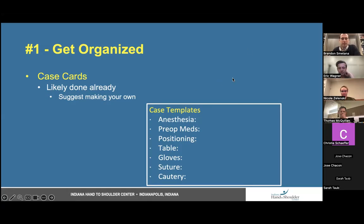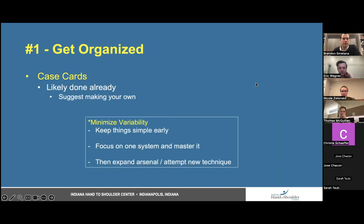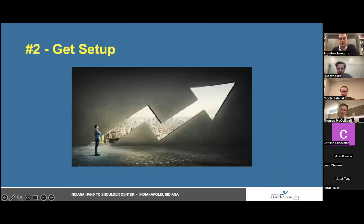But these are all the things that you might consider putting on one. And maybe the first thing that I would say is you start to think about how are you going to do this in practice, and maybe in developing these case cards, try to minimize variability. Like you yourself are not going to be reliable necessarily when you start. And so you want everything else to be reliable. You want to keep things simple. You want to focus on one system and master it. You don't want to try out a different plating system every different case, because then you're never going to get good at any one of them. And then, once you've mastered one technique, then expand your arsenal and attempt something new.